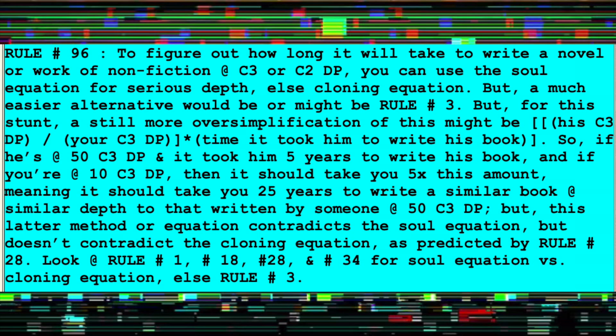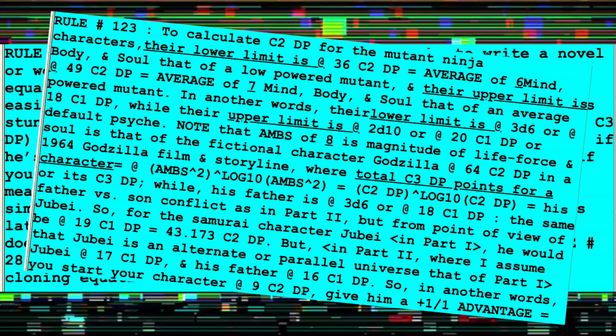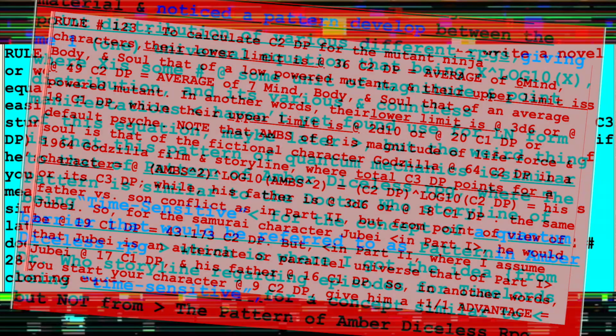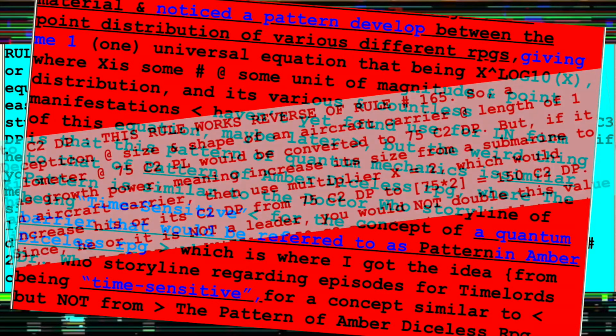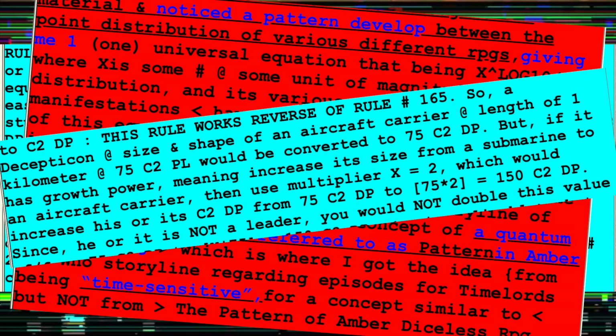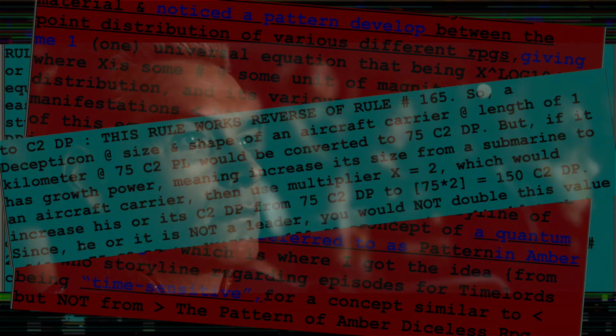Rule number 96. To figure out how long it will take to write a novel or work of non-fiction at C3 or C2 DP, you can use the sole equation for serious depth, else cloning equation 23. But to calculate C2 or alternative would be or might be rule number 3. Their lower limit is at 36. C2 DP is still more oversimplification of this might be. Is solver to the low-powered meter, and their upper limit is at 49. Time it took him to write equals average of 7 lines.